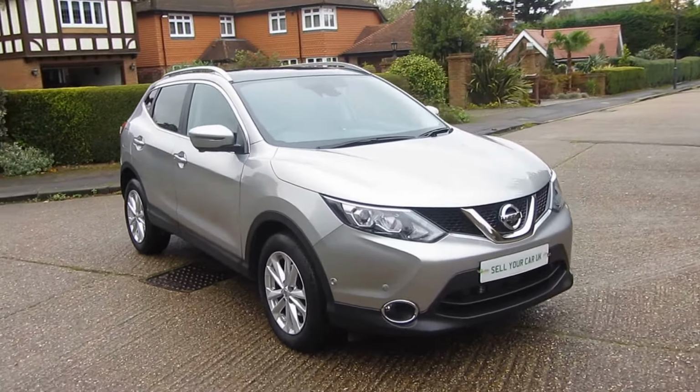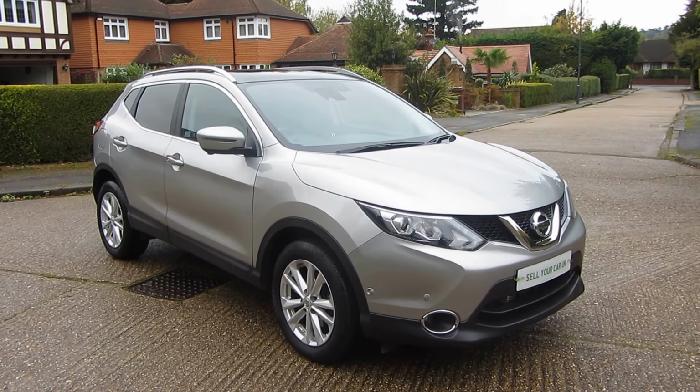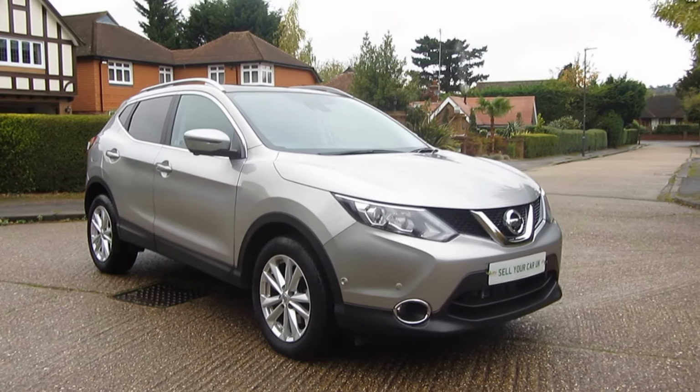Finance is available when you buy it through us, should you need it. Likewise, part exchange is too. But there is only one place to get this gorgeous Nissan Tekna Qashqai 1.6 DCI CVT, and that is exclusively using our service here at SellYourCarUK.